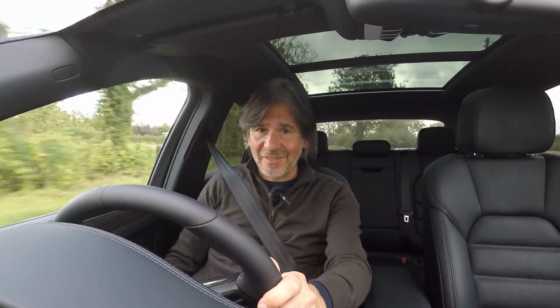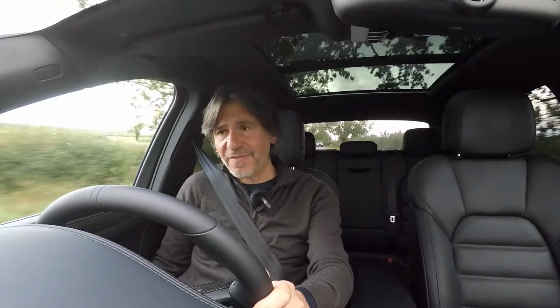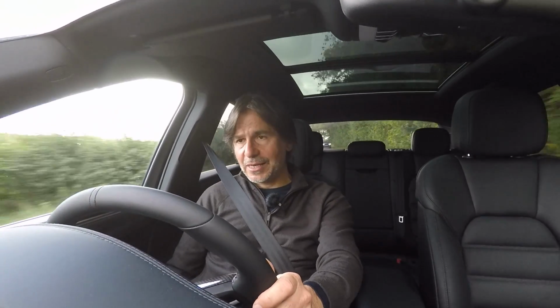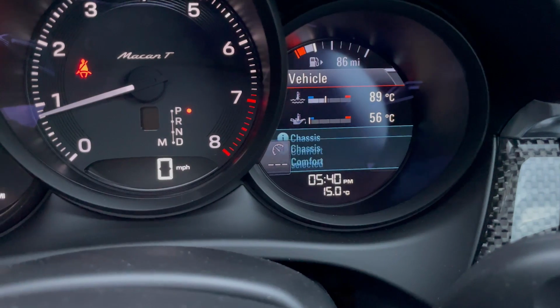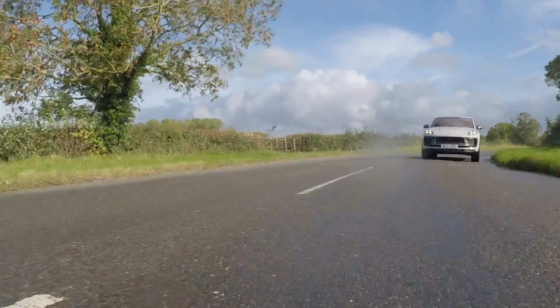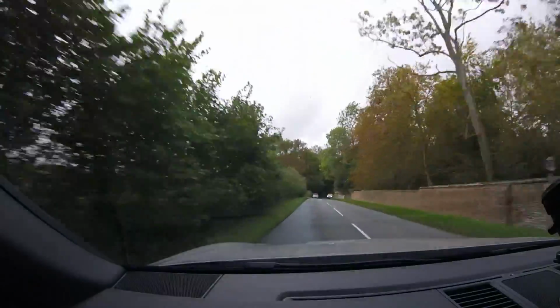The seats are super comfy. I'm sure even the basic ones are, but with this 18-way adjustable, there's no excuse for not being super comfy. Driving position is perfect. You can get quite low if you're that way inclined, as I am, and that does feel more sporty. In normal mode, the ride is perfectly comfortable. It's probably a little bit firmer than a normal Macan, being the T version, but it's not terrible by any means.